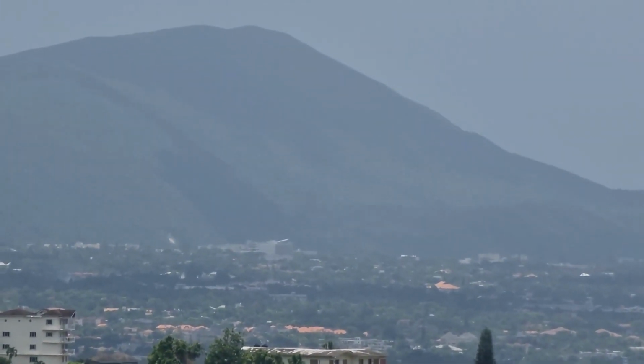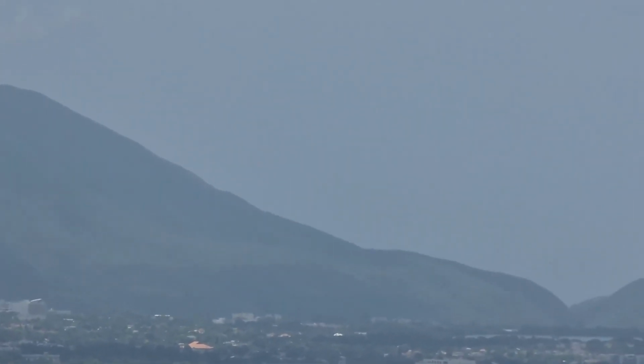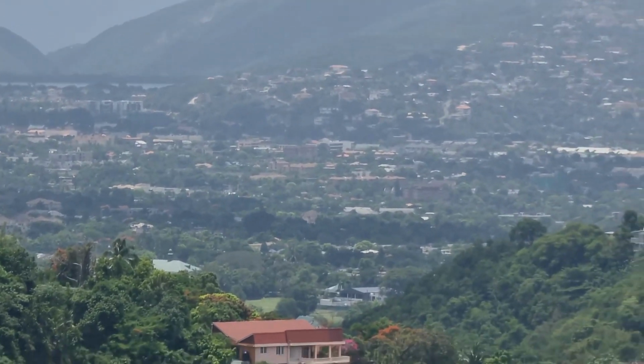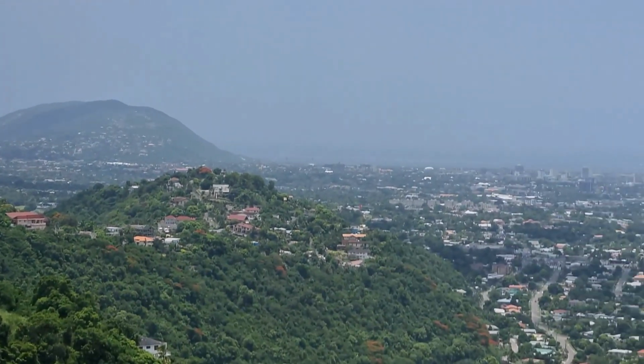I think over that side would be like Mona Heights, and we see the Mona Dam way over. That's the Mona Dam. Alright, so this side shows a few different places.